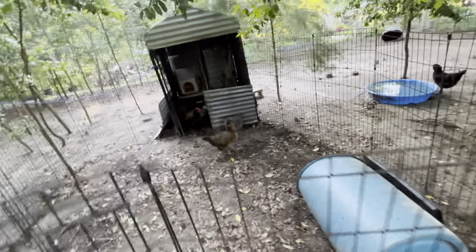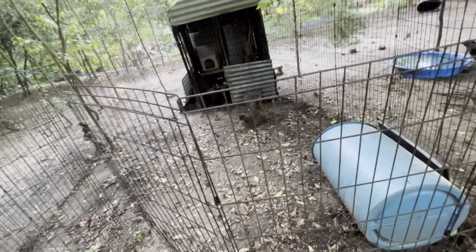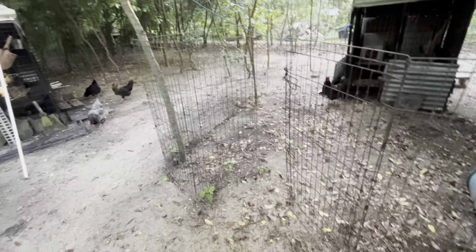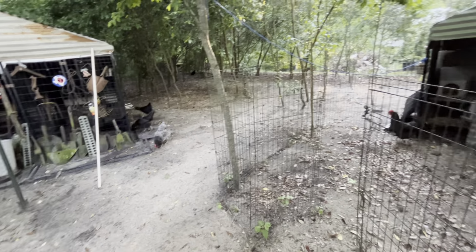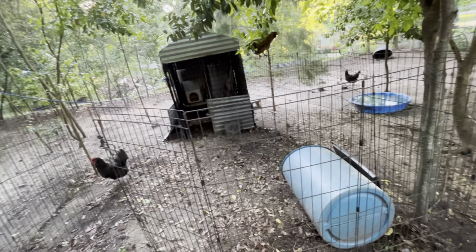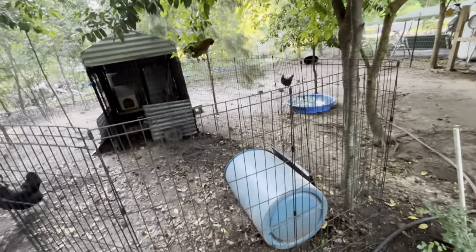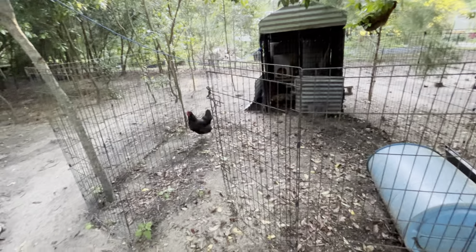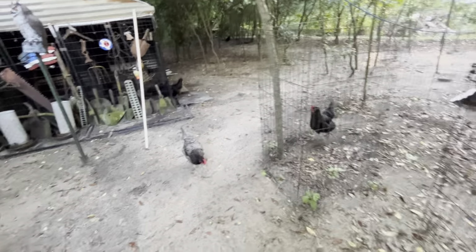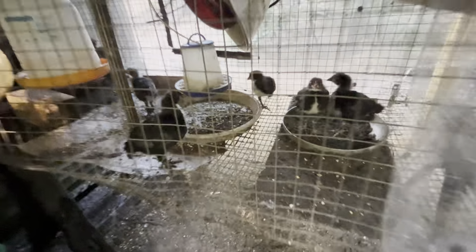And that way they can get acquainted with the big chickens for some weeks before we release them into the pen with the big ones. I can't release them until they can't go through the outside fence, but it usually works out fine. So another week or two maybe, and they'll be over in this other pen on the ground. But right now they get to play in the dirt in their little containers.